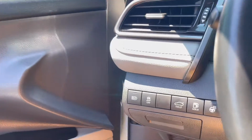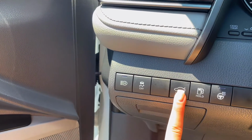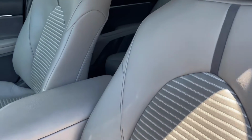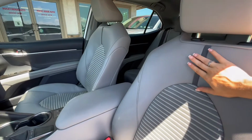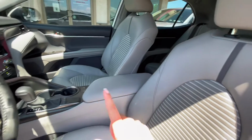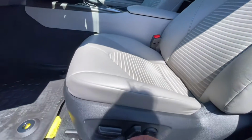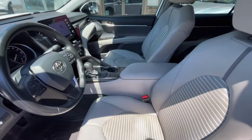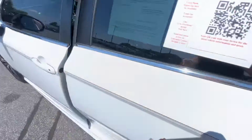Let's get out and check out the interior of these seats, as well as the back seats and trunk. So let's go ahead and actually pop the trunk, and you do have it on your key fob as well. The seats here are very luxurious. You have a leather and cloth mixture, very comfy, and like I mentioned, they are heated, and you can move them back and forth with your automatic seat controls. Let's check out the back seats and the amount of space you have.